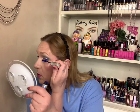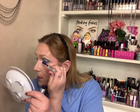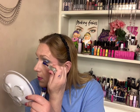Oh, there. I just got it all over my finger. Like, I don't understand why it's got so much on it coming out. And I don't remember it being like that when I first got it. I mean, it still looks nice once it's on. Don't get me wrong, but it is quite weird.